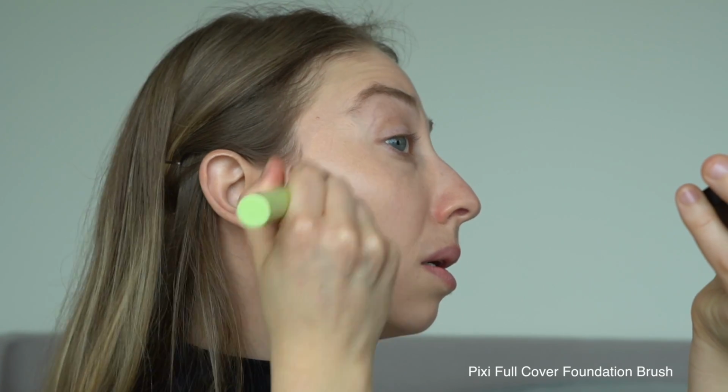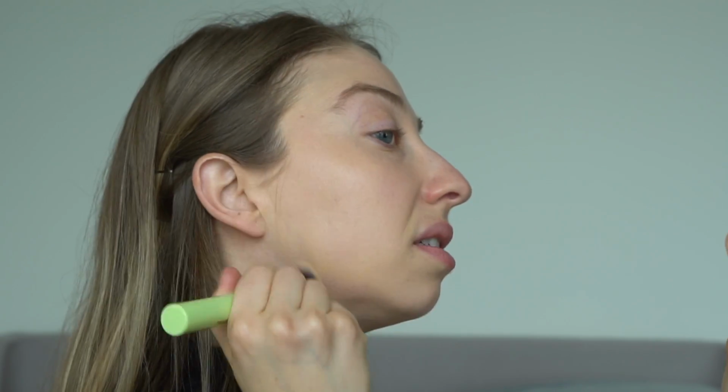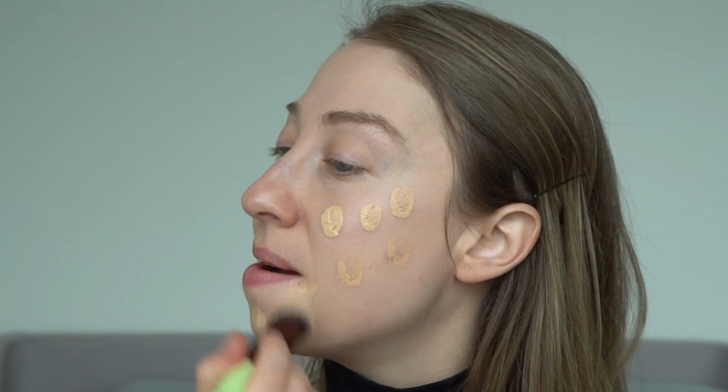My skin is getting sassy. It's that time of the month, you guys. It's like poreless, even, silky finish, and you'll still see how natural this looks. Really nice to blend. And I'm using natural light, you guys.